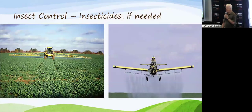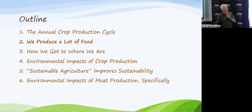So insect control, farmers use insecticides if they need them. Turns out a lot of cases in corn and soybeans, they don't. I'll talk a little bit more about integrated pest management, where farmers are becoming more astute at figuring out how many bugs they've got, what kinds of bugs, and doing a better job of calculating economic threshold of whether it's economically feasible to spray with an insecticide or a fungicide or not. So that's the production cycle.